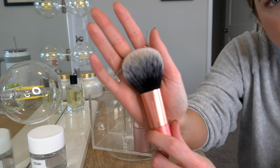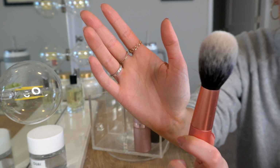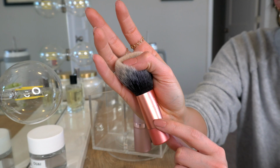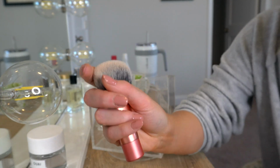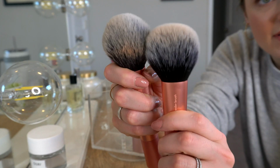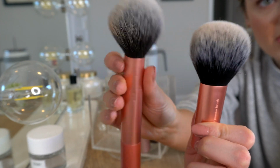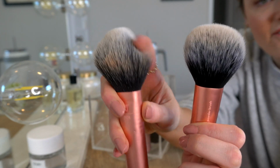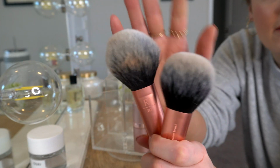Then I have this. This is the mini Real Techniques powder brush. Like I said about the full-size powder brush, this is not as big as that one. Like, let me show you. So this is the full-size powder brush. This is the mini powder brush. The full size is a lot fatter than the mini size. Yeah, I'm gonna get rid of both of these.